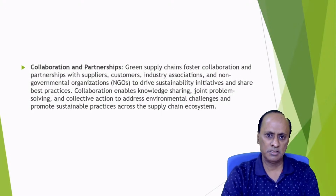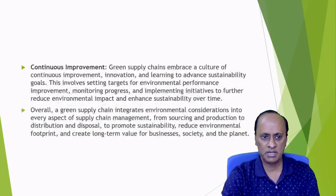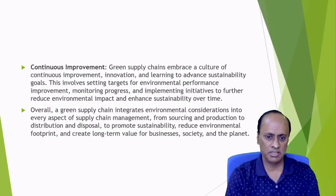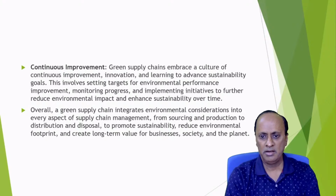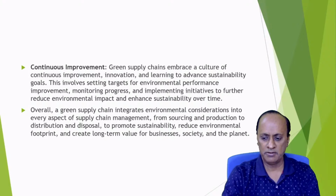Collaborative partnership. Green supply chain also allows for collaboration and partnerships with suppliers, customers, industry associations, and non-government organizations to drive sustainability initiatives and share best practices. And it also provides continuous improvement. So overall, a green supply chain integrates environmental consideration into every aspect of supply chain management, from sourcing and production to distribution and disposal, to promote sustainability, reduce environmental footprint, and create long-term value for business, society, and planet.